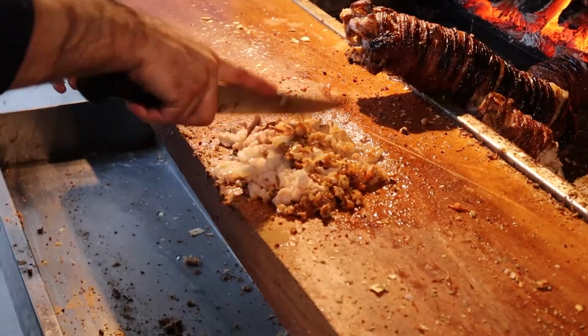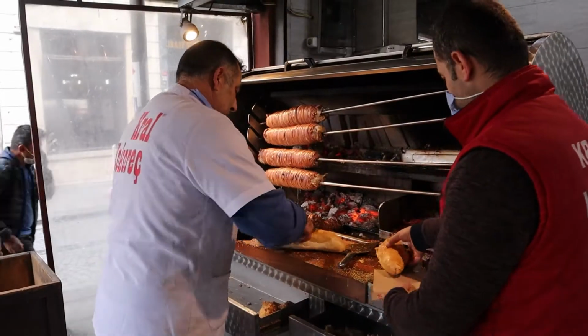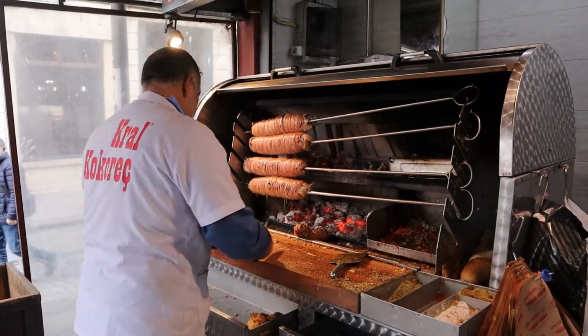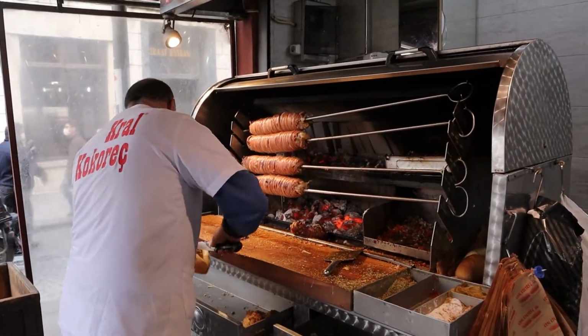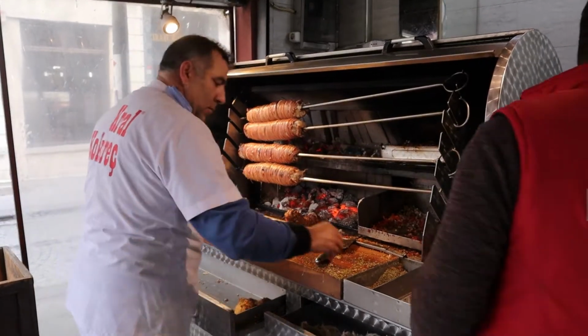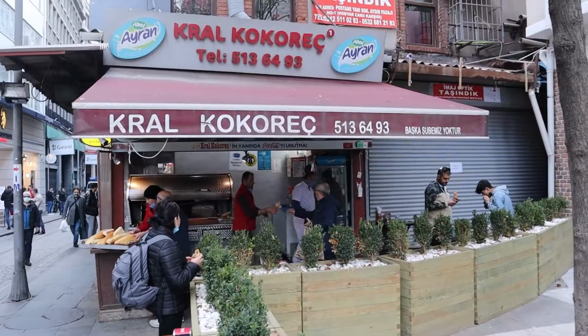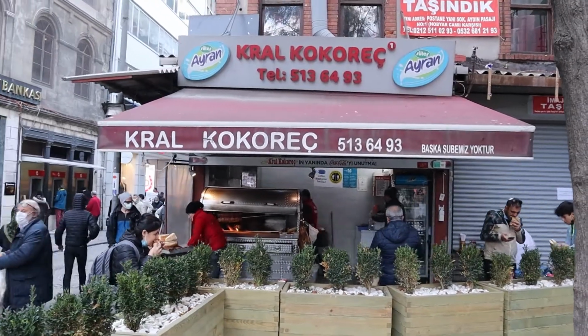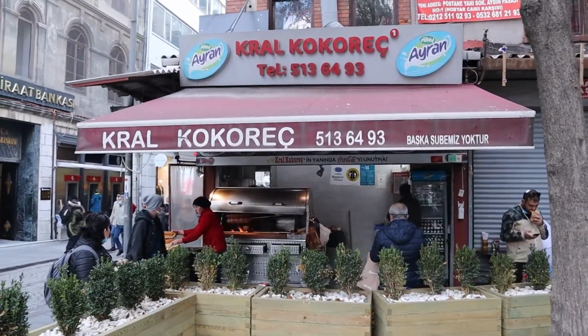In the 2.5 months that I've been here, I've tried this several times and I've yet to be all that impressed by this. And so at the recommendation of a new local friend and fellow food enthusiast, I'm at this place, Kokoreç, to try their Kokoreç to see how it compares to the ones I've had before.